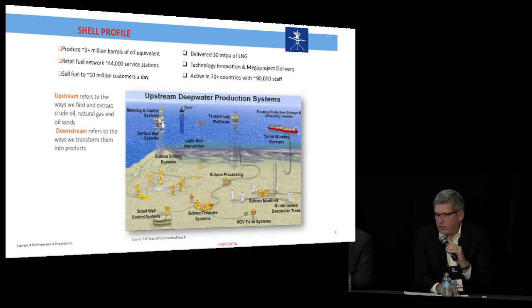The picture here depicts just one of our upstream integrated production systems. And this is where we begin to think about the challenges that we face in optimizing those assets on a daily basis.